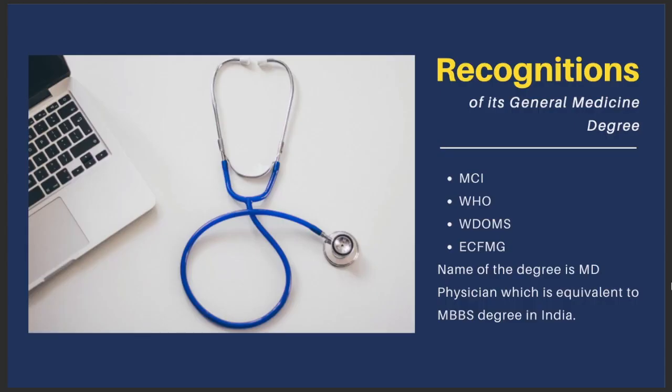Now we are going to talk about the recognition of the medical course of Lviv National Medical University. So the MBBS course in Ukraine is not called MBBS, it is called MD Physician, which is equivalent to MBBS in India. MD Physician is the name of the degree that you will get, and this does not mean that this is a post-graduation course. It just means that it is equivalent to MBBS course or MBBS degree in India.